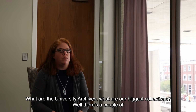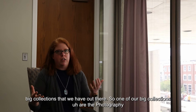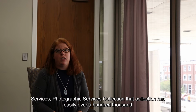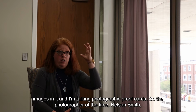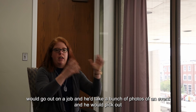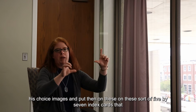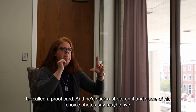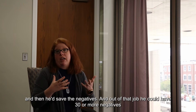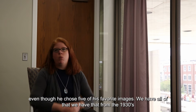What are the University Archives' biggest collections? Well, there are a couple of big collections. One of our big collections is the photographic services collection. That collection has easily over 100,000 images in it, and I'm talking photographic proof cards. The photographer at the time, Nelson Smith, would go out on a job and take a bunch of photos of an event, and he would pick out his choice images and put them on 5x7 index cards that he called a proof card. He'd stick maybe 5 of his choice photos on it and save the negatives. Out of that job, he could have 30 or more negatives, even though he chose 5 of his favorite images. We have all of that.